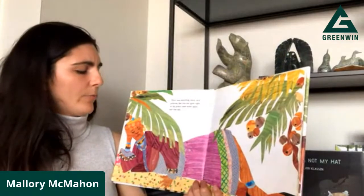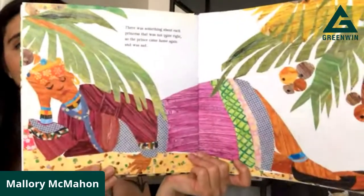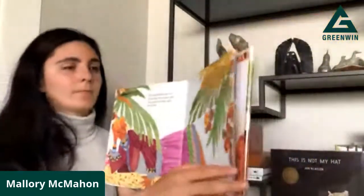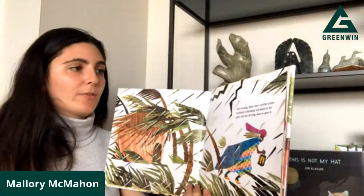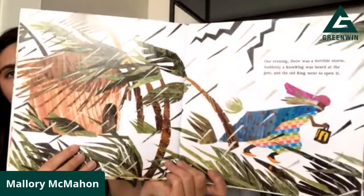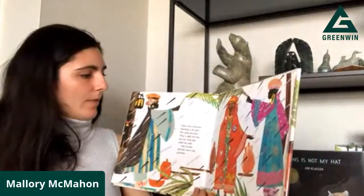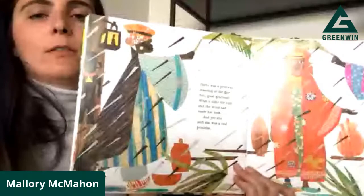There was something about each princess that was not quite right. So the prince came home again and was sad. One evening, there was a terrible storm. Suddenly, a knocking was heard at the gate, and the old king ran to open it. There was a princess standing at the gate. She said she was a real princess.